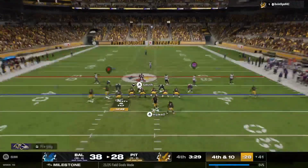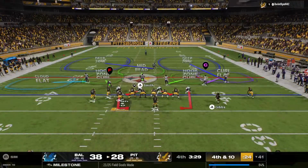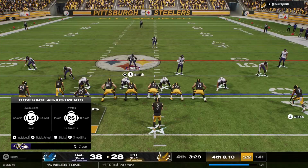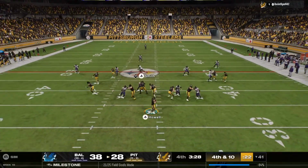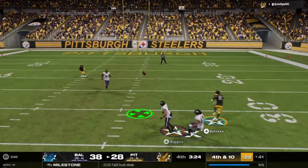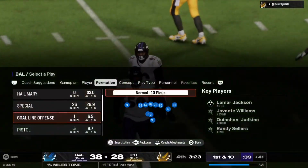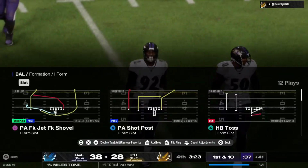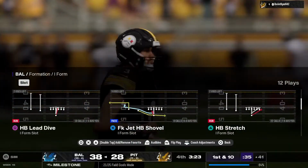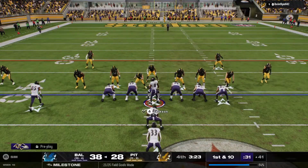All right, they're going to try and keep hope alive here on 4th down. They're going for it. Got to try it here. He's back to throw. It's incomplete. Took a shot, couldn't connect. Mike Tomlin takes a shot here, but to no avail. And the Ravens get the football back and in great shape.